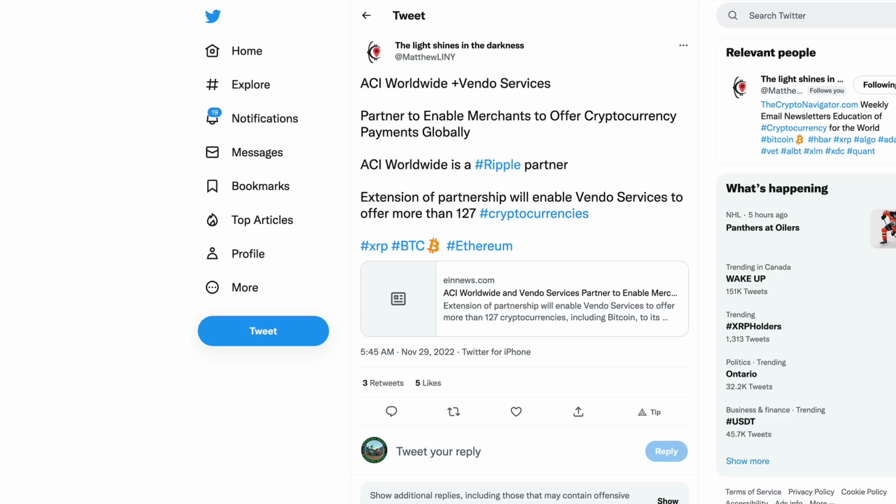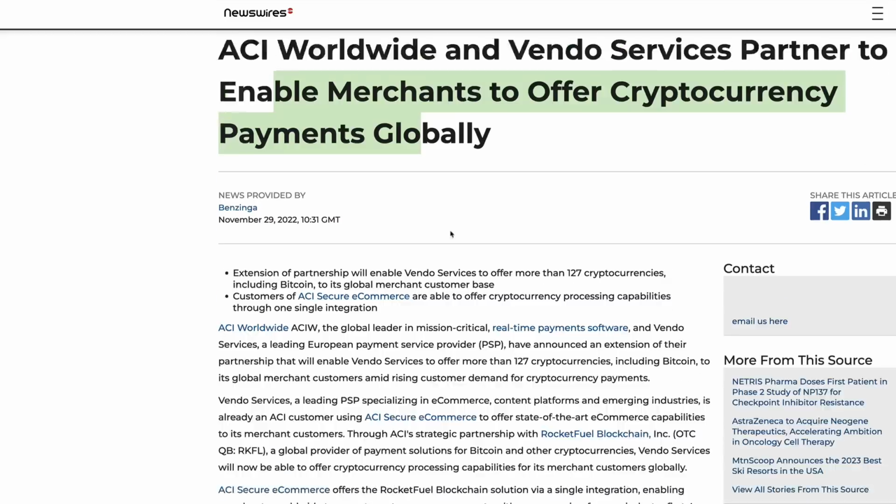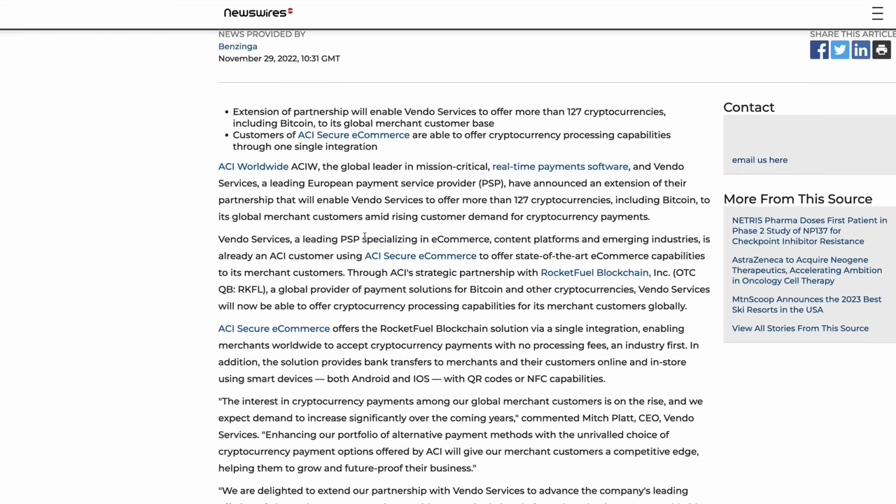I also saw this, guys: a Ripple partner, ACI Worldwide, has partnered with a company called Vendo Services to enable merchants to offer cryptocurrency payments globally. So another Ripple partner is forging a secondary partnership with Vendo Services, a leading European payment service provider. They've announced an extension of their partnership, so it sounds like they were partnered before, but now they're looking to enable Vendo Services to offer more than 127 cryptocurrencies, including Bitcoin, to its global merchant customers amid rising customer demand for cryptocurrency payments.